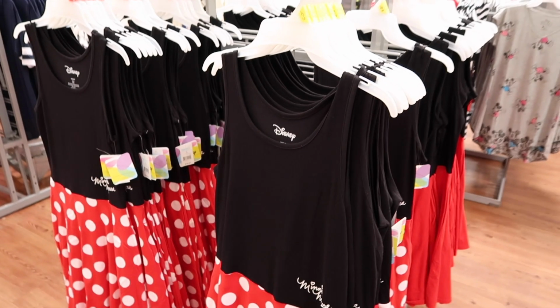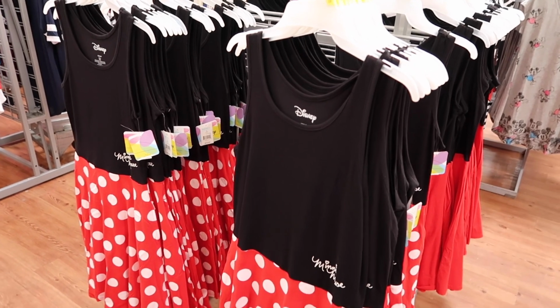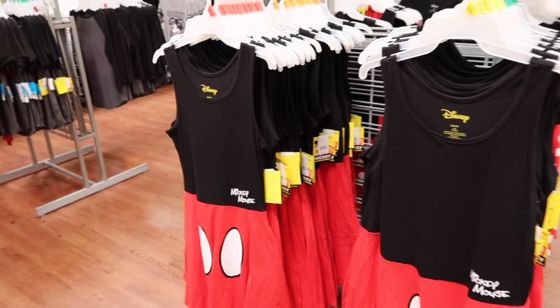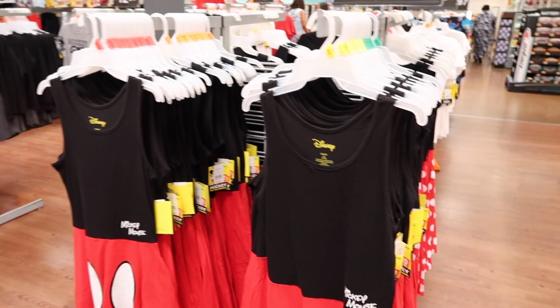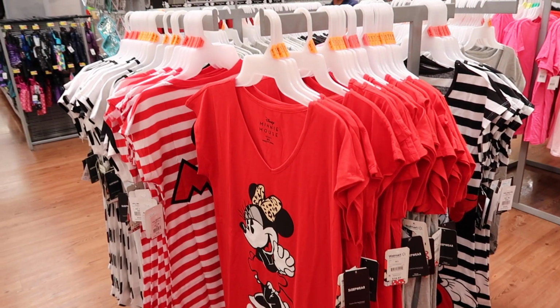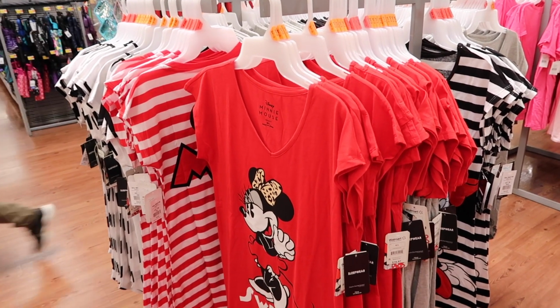So we saw these over in the girls section, but they do have them in the women's section as well for $15.97. These little mini skirts. But if you still want the skirt and you don't want Minnie, they have Mickey Mouse too for $15.97. They got more shirts over here because it's more like sleepwear, more pajamas, for $16.97.